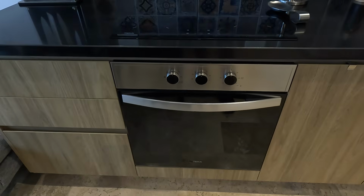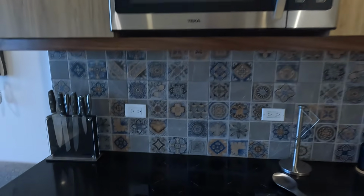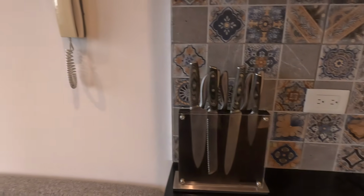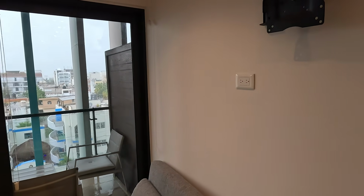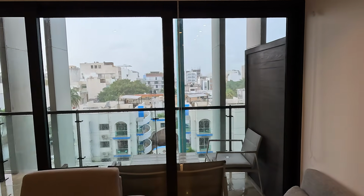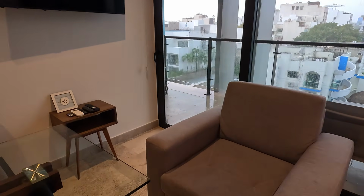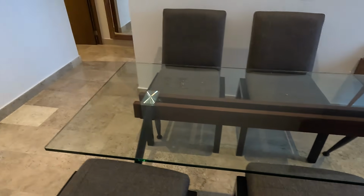And we head on over here. We look at the 4-burner, and we also have an oven. Sometimes that is kind of rare in Playa del Carmen. Sometimes you get a 2-burner, but then you go up and you get the microwave too. They give you a bunch of knives there. Always important if you're staying at an Airbnb. And then we look out, and I'm going to go out on the balcony at the end because it's raining out right now, and I'm going to go out another day, give you a sunnier version of it. Now there is the dinner table.